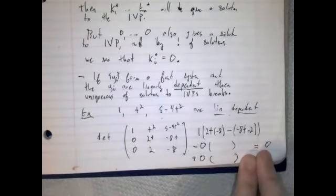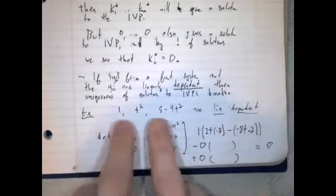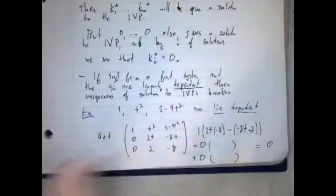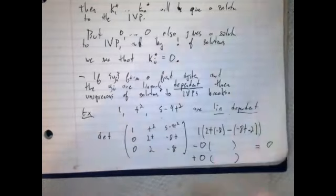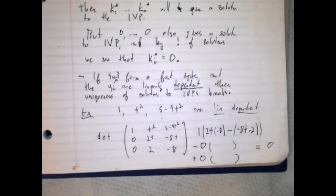Do you agree? Yeah. Okay. I think this makes sense now. Right. So if I start with linearly dependent functions, their Wronskian will be 0. If I start with linearly independent functions, their Wronskian will be non-zero, and vice versa. If I start with a bunch of functions whose Wronskian is 0, then they're linearly dependent. If I start with a bunch of functions whose Wronskian is non-zero, then those functions are linearly independent. Is this okay? Yeah, I think so.